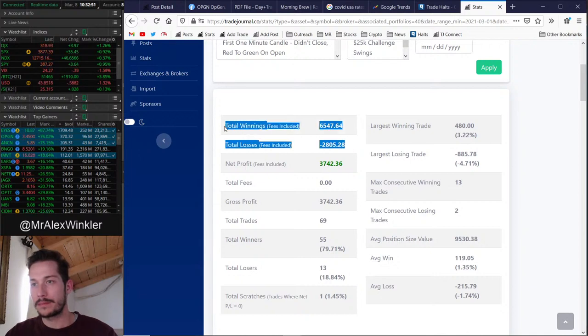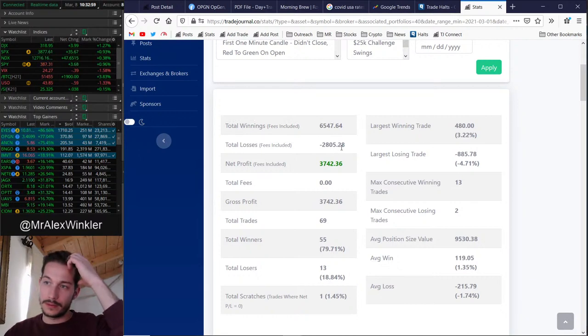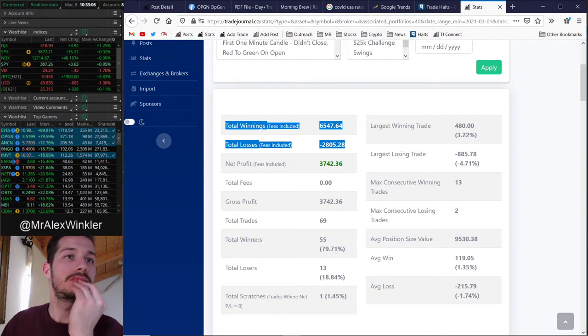And our profit margins here are around 30%, or, well, not 30, but 40-ish, low 40s, which is good.